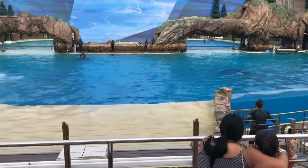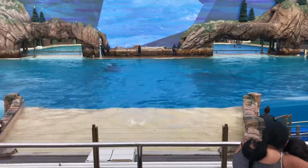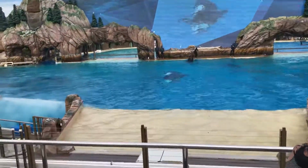Alright, center section, we have our largest killer whale heading out for you guys. So get ready.